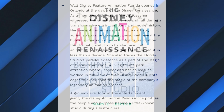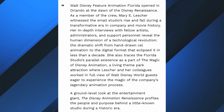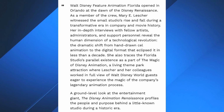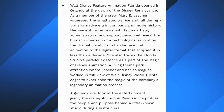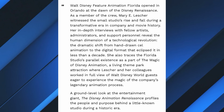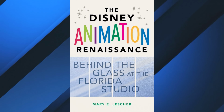The description from the publisher reads, quote, Walt Disney Feature Animation Florida opened in Orlando at the dawn of the Disney Renaissance. As a member of the crew, Mary E. Lesher witnessed the small studio's rise and fall during a transformative era in the company and movie history. Her in-depth interviews with fellow artists, administrators, and support personnel reveal the human dimension of a technological revolution: the dramatic shift from hand-drawn cell animation to the digital format that eclipsed it in less than a decade. She also traces the Florida studio's parallel existence as part of the Magic of Disney Animation, a living theme park attraction where Lesher and her colleagues worked in full view of Walt Disney World guests eager to experience the magic of the company's legendary animation process. A ground-level look at the entertainment giant, the Disney Animation Renaissance profiles the people and purpose behind the little-known studio during a historic era. I am definitely picking this up.